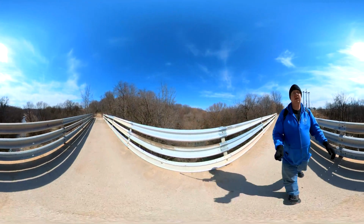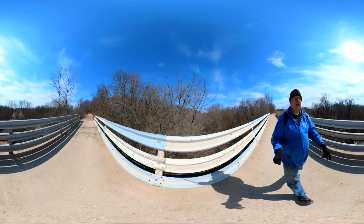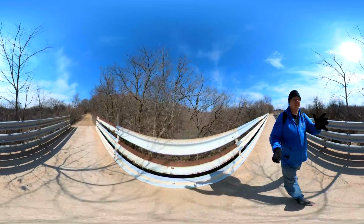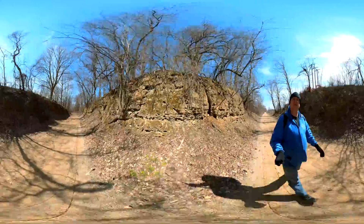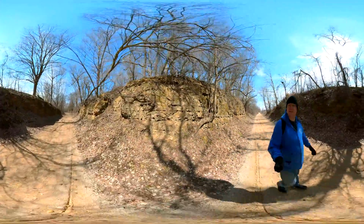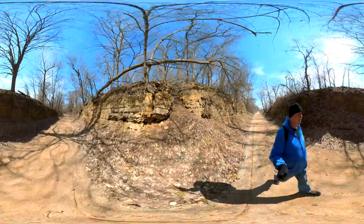We've only covered maybe a half mile, a quarter mile. We haven't gone very far. Looks like we've got a limestone cut coming up here too. All right, here we are going through the limestone cut. Pretty nice. I like going through this stuff. It's really interesting to see.